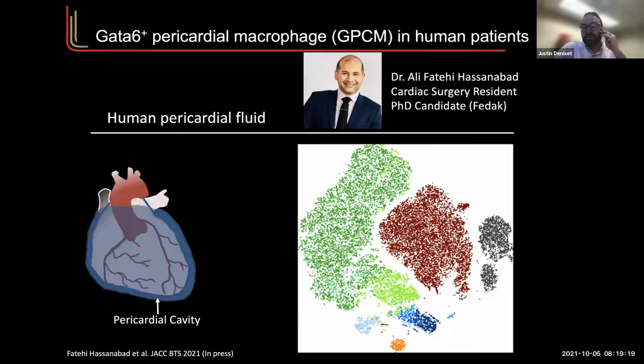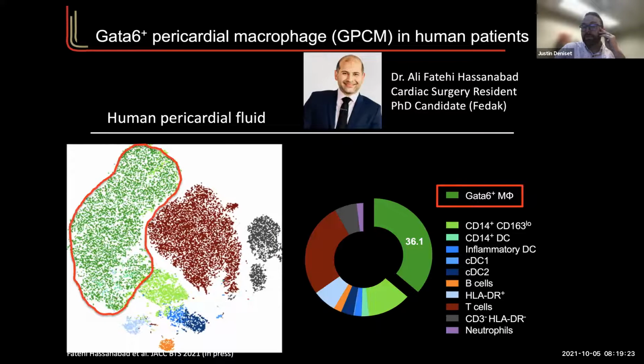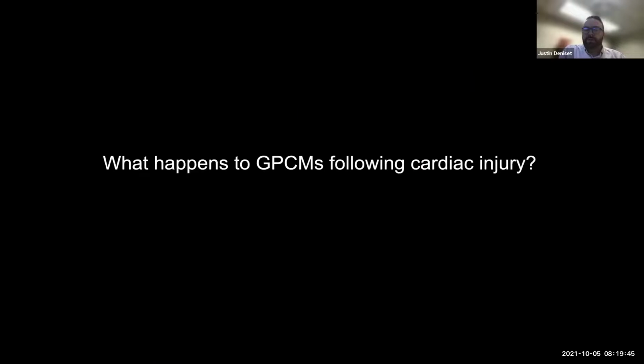And actually, to somewhat our surprise, we found very similar immune profiles to what we saw in the mouse. And we also found GATA6 macrophages that, again, represented about a third of all immune populations there. So we thought maybe we were on the right track, and this is something that might have important clinical relevance. So we decided to dive in a little bit deeper.